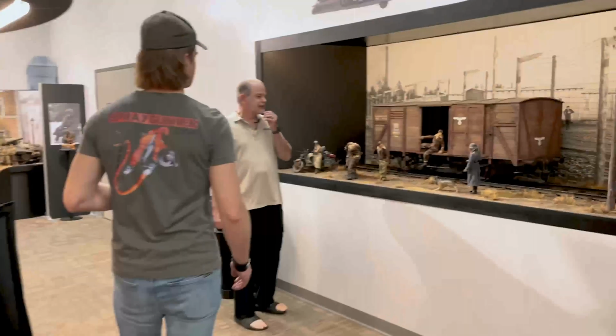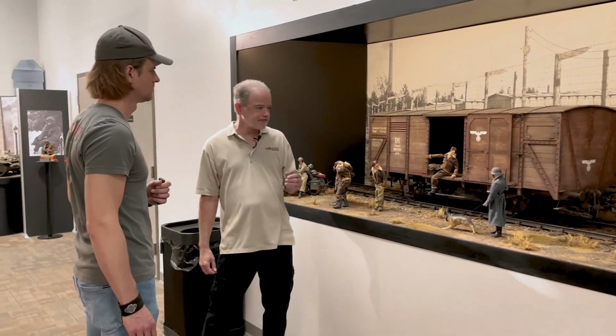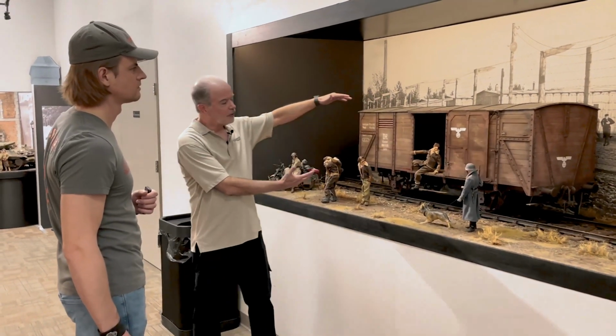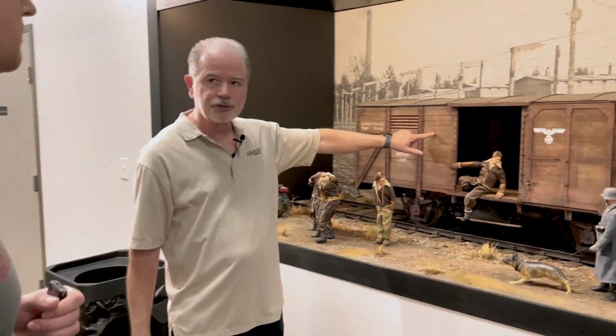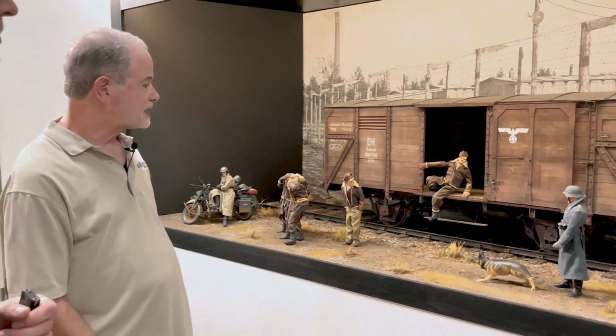Awesome. There's one over here I think we should take a look at. So this is our boxcar for the Nazi prison camp. Now you can see how big this is. This is in 1/6 scale. And this whole model was really built for the most part by Frank. Again, he built it board by board from the original plans. We're able to get plans from these original boxcars.